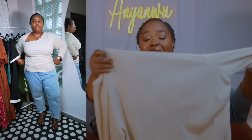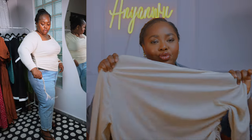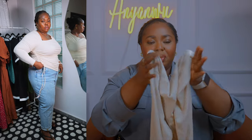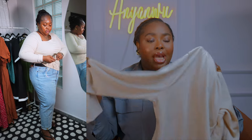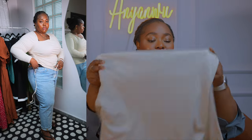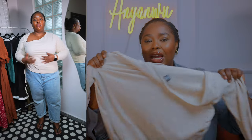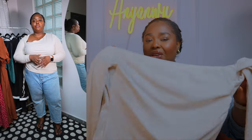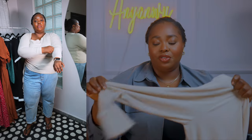Because of the ribbed fabric, it is stretchy, but not the type of stretch that gives room. So once you wear it, it just constricts to your body. If you're looking to get this, I would advise you get it in your size or you size up. Do not size down for this because, like I mentioned, the fabric doesn't have a lot of room, even though it's stretchy. I don't know how else to explain that, but this is what it looks like on me. I love the fit on me.